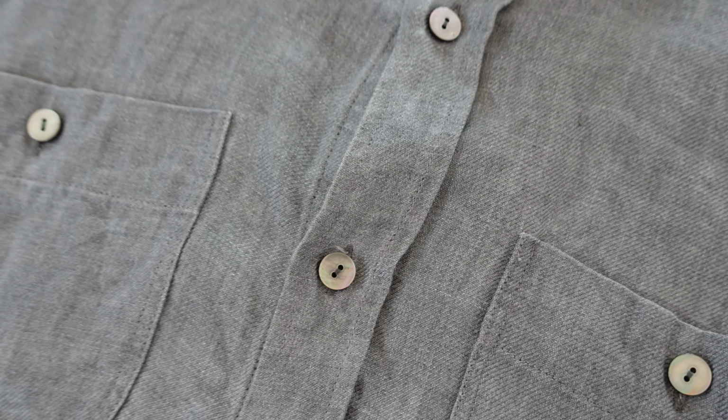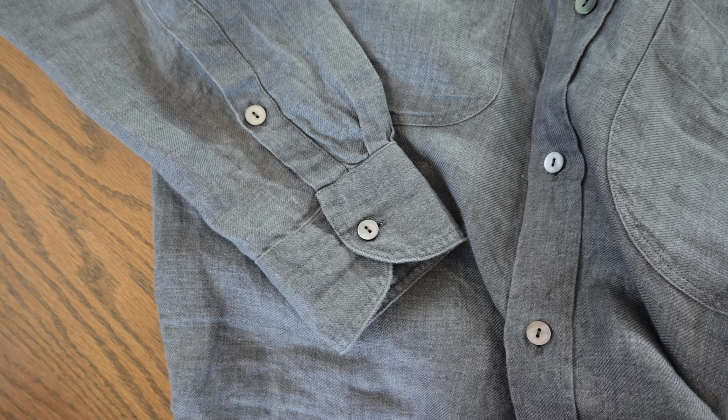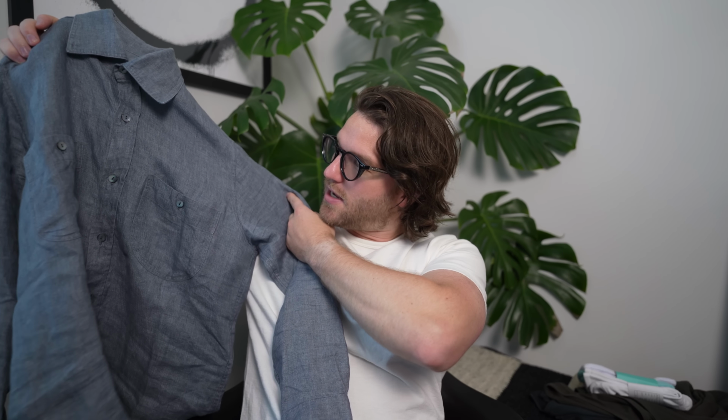This color is like a grayish blue. The buttons are just awesome. And you already know that I'm a big fan of Stoffa when it comes to that stuff. So not much to say because I don't really know much about it. I bought it off of Grailed and it's slightly too small, but really cool shirt, very comfortable to wear, very breathable for the weight that it is, and yeah, happy that I have it.